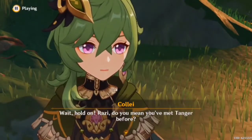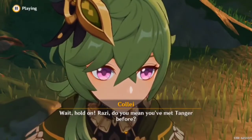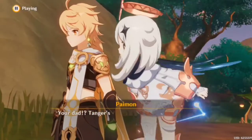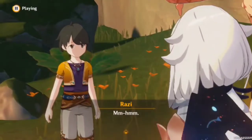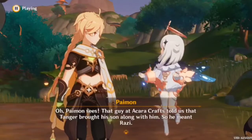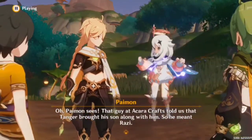Wait, hold on. Rosie, do you mean you've met Tanja before? Mm-hmm. He's my dad. Your dad? Tanja's your dad? As in you're Tanja's son? Uh-huh. Paimon sees. That guy at Akara Crafts told us that Tanja brought his son along with him, so he meant Razi.